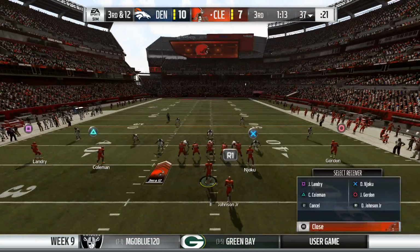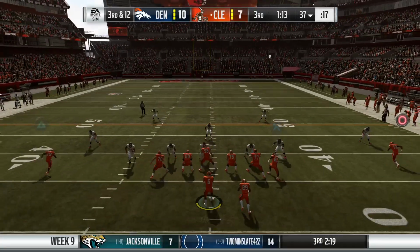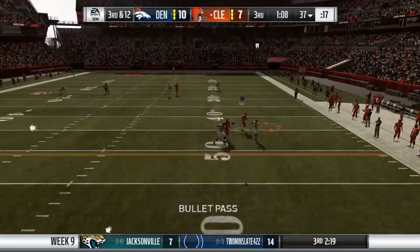Yeah, there's no doubt about it because at least you're there, knocking the ball away. Offense isn't possessing it, making plays downfield. And you just continue to harass the receivers, harass the quarterback.